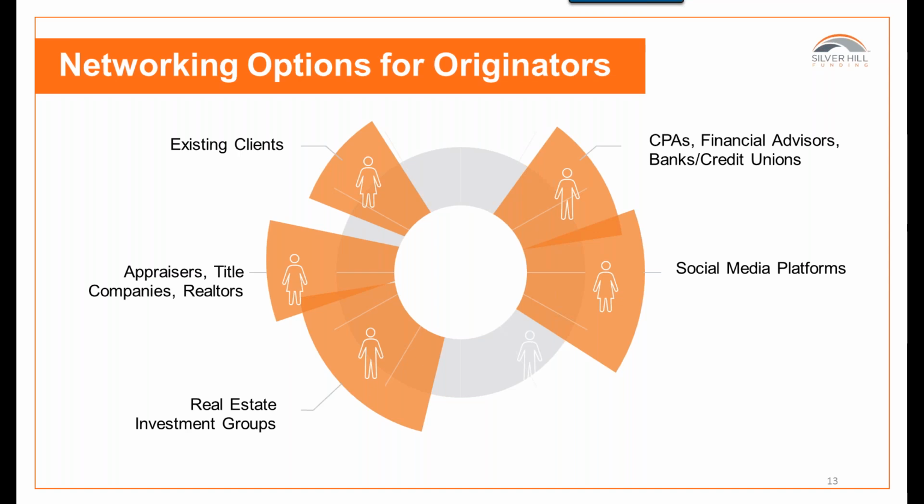And then there's the real estate professionals. The realtors, the appraisers, the title companies. You want to be able to do some networking. They can identify a lot of these people for you. And of course, your existing client base, your existing customers and even past customers. Great way to network. Be sure that whenever you talk to these people, you're asking for referrals. Because also remember, your business owners know other business owners, and your investors know other investors.